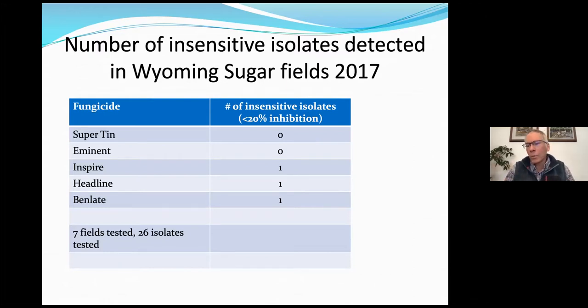Which is not surprising, since it's a rare genetic mutation within the populations. You've got to assume that these populations that we have here, even in a limited area like Worland, that's kind of in an isolated pocket within the state, we're going to have that resistance present in the populations.